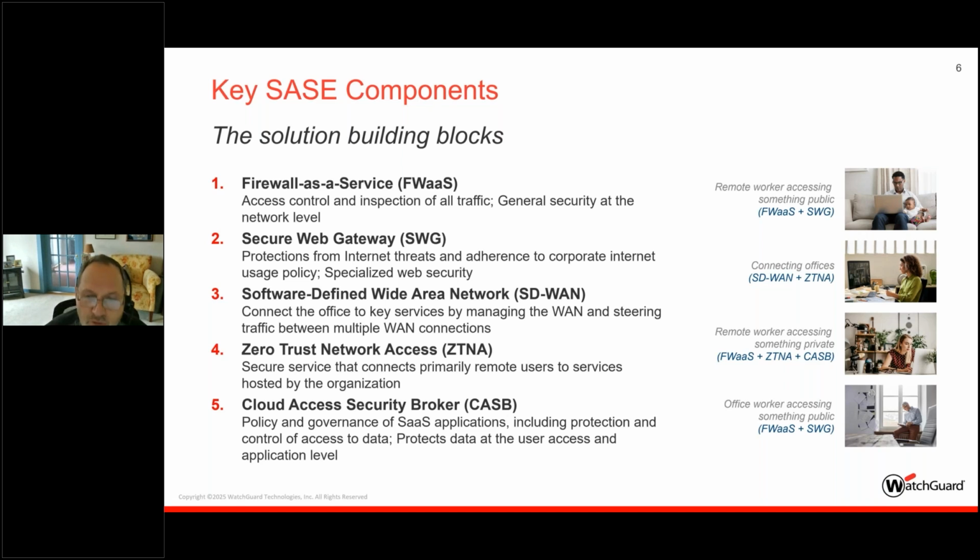As we go through this webinar, I'm going to really dig into the remote worker accessing something public and the remote worker accessing something private, and really speak to the use cases around protecting remote workers and how SASE fits to that, as opposed to talking to SASE overall. And let me click us forward.